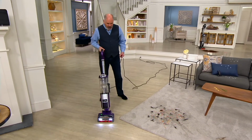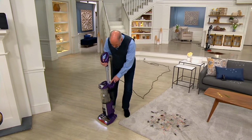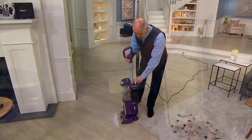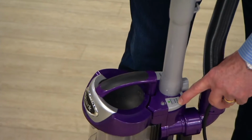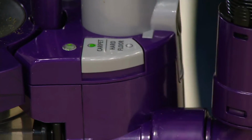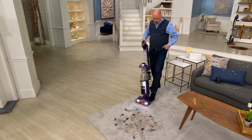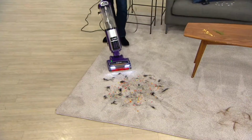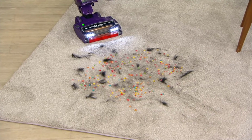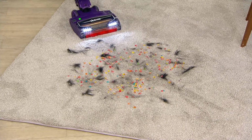But that same vacuum, I can then hit a button right here, because I had it on the hard floor setting. You hit this button, I'm gonna tip it inwards, you'll see it. Sorry, Tim. And then the carpet light lights up. Watch how well this works on quite a bit of dirt. That roller ramps up to a faster pace, and I'm gonna clean that in real time.